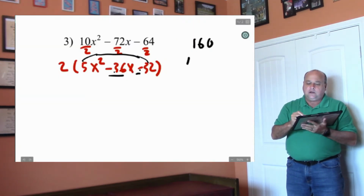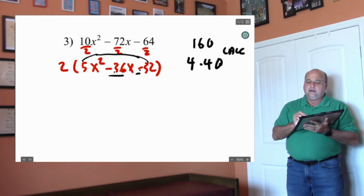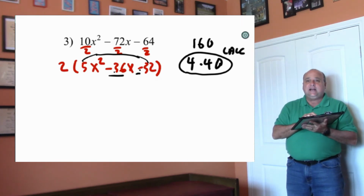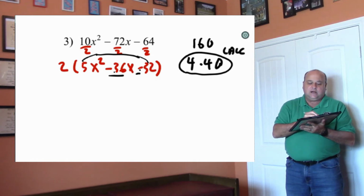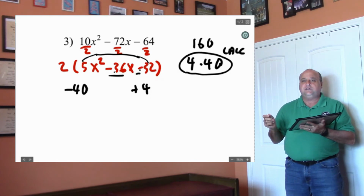So we're going to go back to here. We're going to write down 4 times 40. I'm going to put CALC for calculator because I did that on the calculator. This is what's going to work. Now we want to get negative 36, don't we? So we got to subtract them. The 40's got to be negative, right? So negative 40 plus 4 is my negative 36.